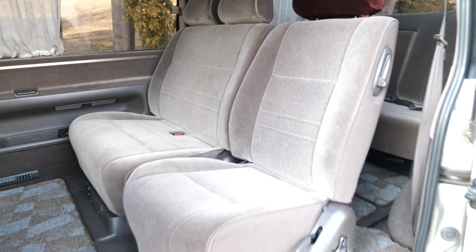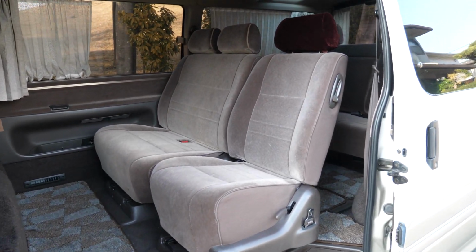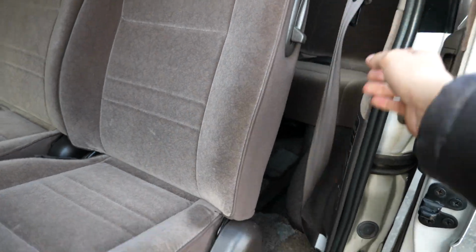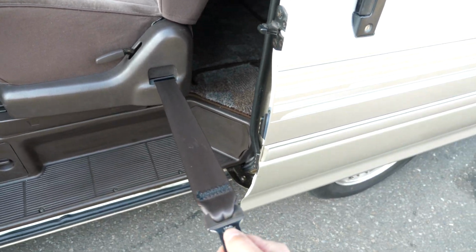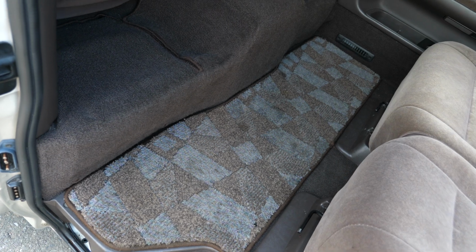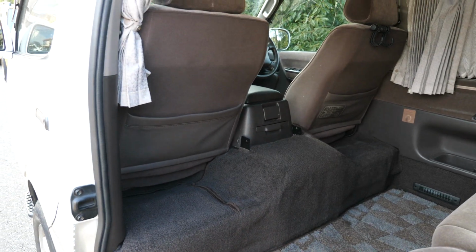Okay, now all these seats here can rotate to face the other direction and have double seat belts. So you got a seat belt here when it's in the front facing position, or a lap only belt when it's facing in the rearward position. Nice clean carpets there. Huge sunroof.